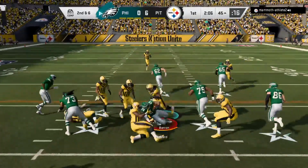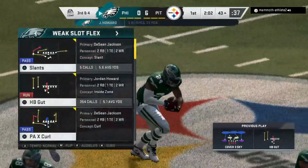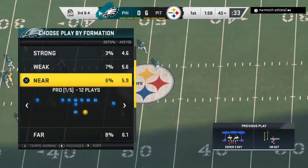On second down now, it's Howard. And he's going to be met at about the 43. 3 yards on the pickup. That's going to set up an interesting third and about 4 to go.